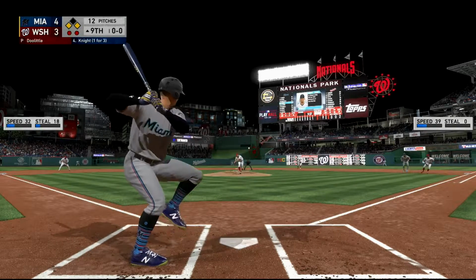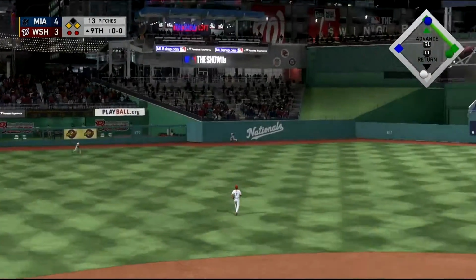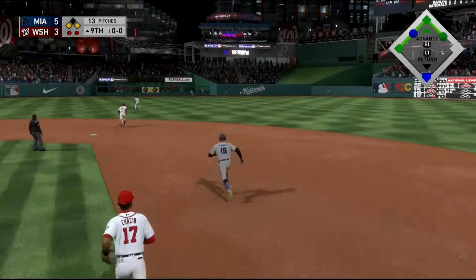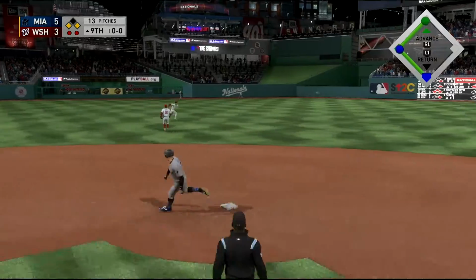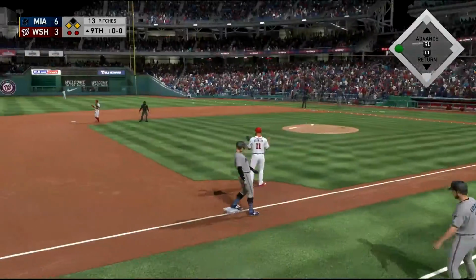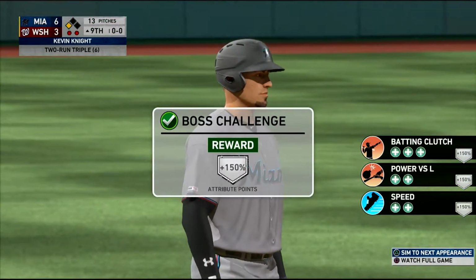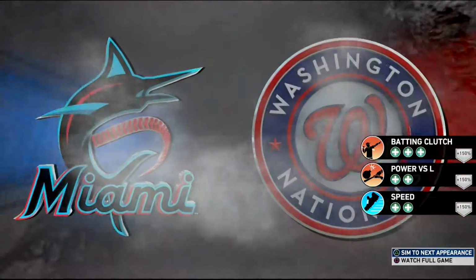Looking to keep this a one-run game, the pitch. A swing and a drive sent out toward the gap. A leap, but it's off his glove. And the runner from third crosses the plate. Now a 5-3 game. Throw won't get him. Hey, Dero, that's a big RBI right there to stretch this lead to three.